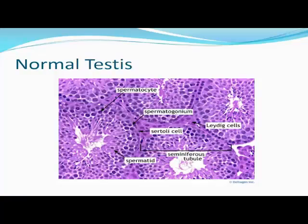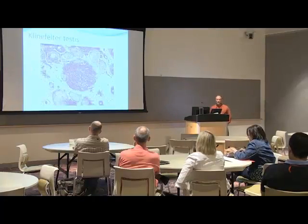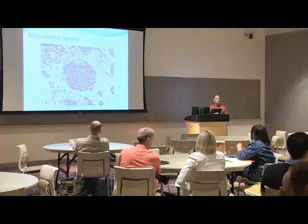This is a higher magnification. Again, you can see sperm being transported out into the lumen of the testis, and here are your Leydig cells right here. So this is a Klinefelter's testis, and what you can see is a real lack of organization. The tubules are now missing. There is fibrous tissue that has replaced these tubules. There's a lot of fibrous tissue between the tubules, and I don't have a higher power. And so there's a lack of those tubular structures and loss of the cells that are making sperm. This is an adult.